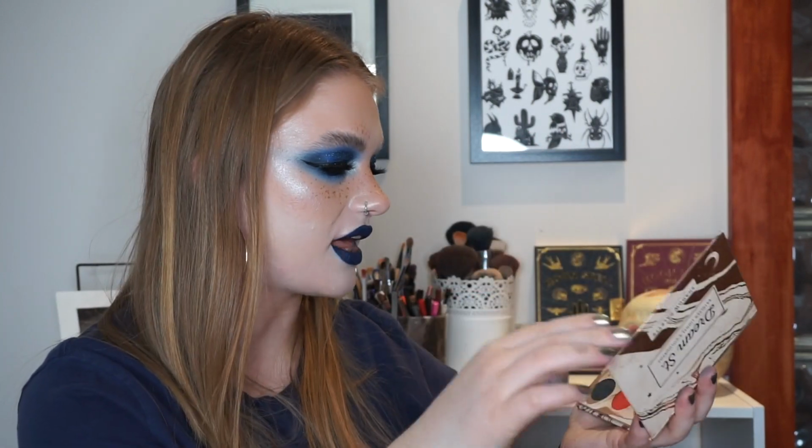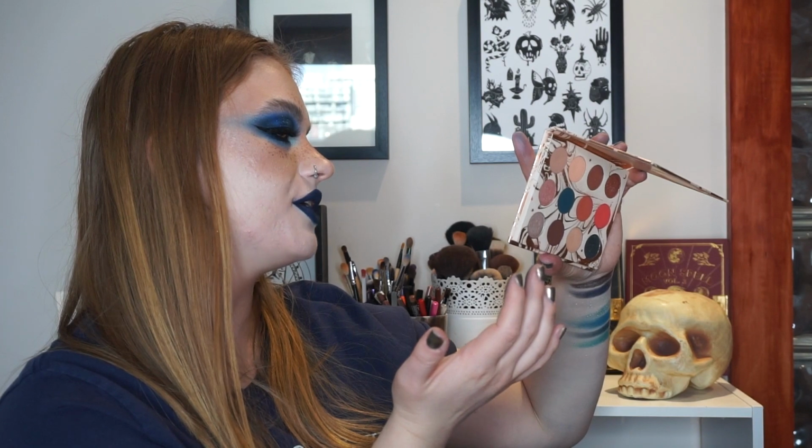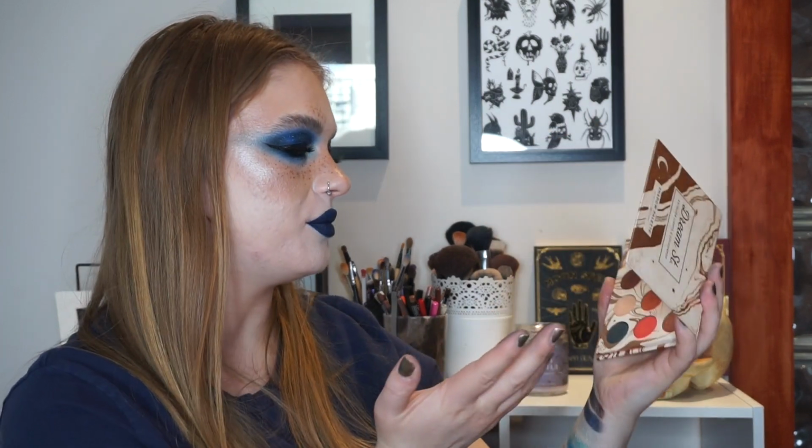Again, another palette that I can't remember if I included in my greens or blues. I think I did not include it in my greens. This is the ColourPop Dream Street palette in collaboration with Kathleen Lights. So we have this shade here and this shade here. The matte is called Water Bearer and the metallic is called Mermaid Boy, I'm pretty sure. So this is Water Bearer and this is Mermaid Boy. I haven't used these shades in a while.